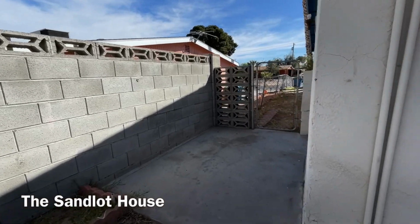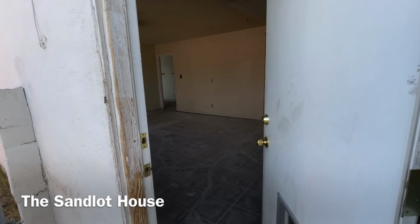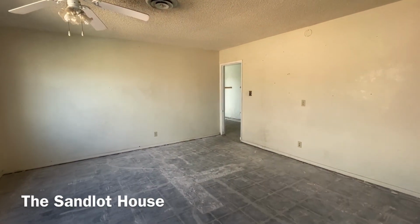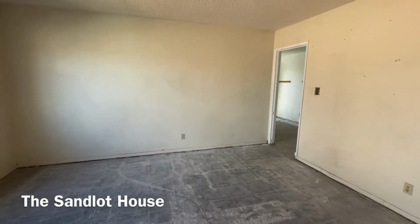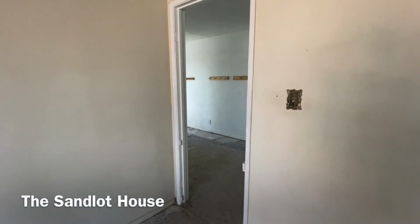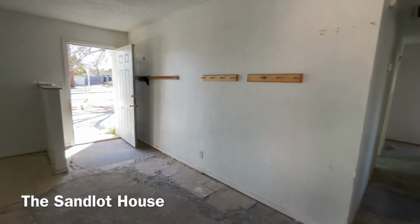So on this one, for the price point, I don't think we're gonna go for this one. But in a normal market, I would want to jump on this in a heartbeat. But right now, I wouldn't be willing to overpay for the potential problems that are on this one.